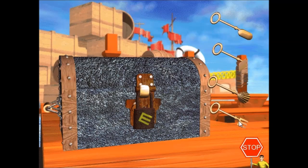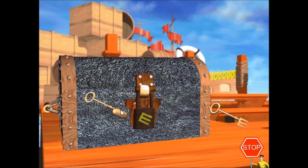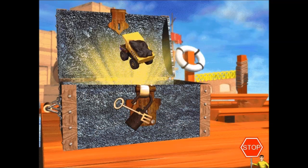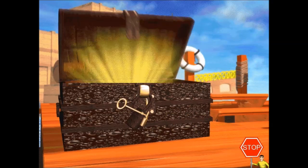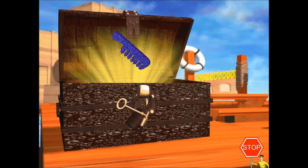Another chest! Do you think we can find the key to open this one too? You're nearly right! You're getting closer! Try again! Wow, that's fantastic! Look at all that wonderful treasure! If only I had such skill! Can you be clever and find the key to this chest too? Wow! Look what a great treasure you've found!